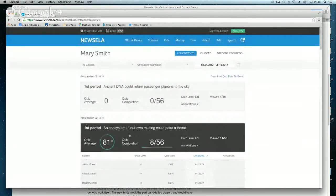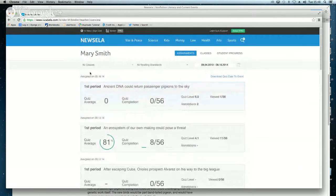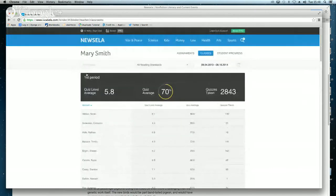So I'll exit that. That's one view. You're able to see your students. You're able to see these different assignments. The other way is if you review the class overall, you can see how your students are doing on average, what their quiz level is that they've been accessing, their quiz average, and then how many quizzes they're taking. So you can see a quick snapshot of how your student is progressing. This is overall. You can also see how they're doing with regards to specific standards. So this is showing what the text says, how well they're able to paraphrase or summarize and identify certain portions of the text.